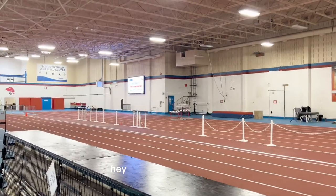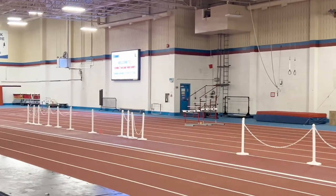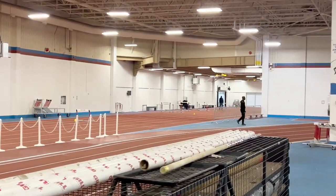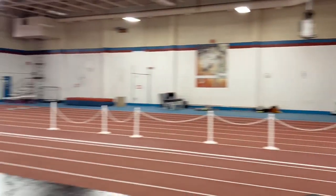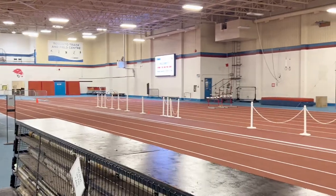All right, got my hurdle set up. You guys can't really see. Let me see if I can zoom in. Hurdle set up, we're on a straightaway today. So we're going all the way up. Try to take you guys through it. I'm gonna give you guys a few clips of that hurdle session.